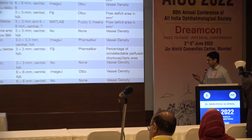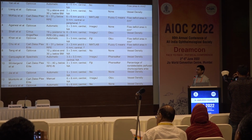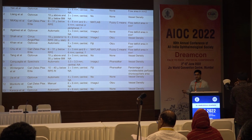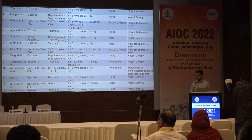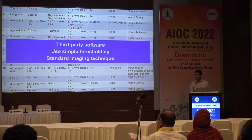We've moved on from two-dimensional imaging to volumetric analysis. Issues such as CVI measurements have their own limitations because of the artifacts. Recently there are a few studies that have been published, and increasingly many labs are doing these studies. They use software such as MATLAB and other complicated software, but we can always use ImageJ, Fiji, which are freely available to measure a lot of indices. We are now doing vessel densities and flow deficit area analysis, and a lot of these aspects we can easily do without spending any money, using third-party software and simple thresholding techniques.